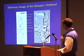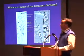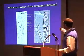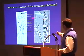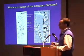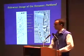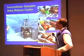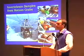This is a steamer sunk with all hands lost in 1898. This is a side scan image collected with our new side scan system, and you can see very nicely how they were able to tick down this, go through an archaeological review, and identify and confirm that this was in fact the Portland. Next image.